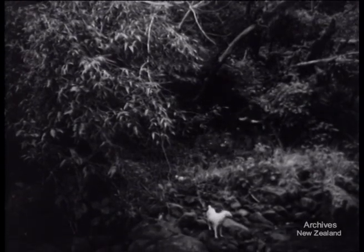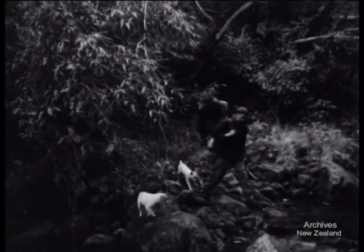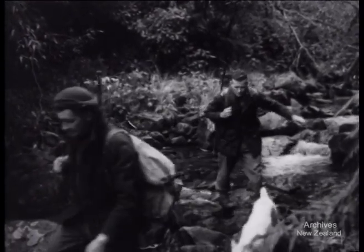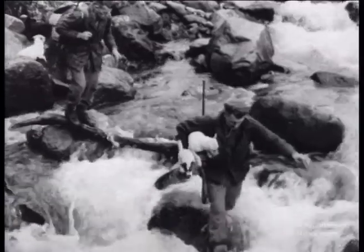With several days' supply of food and ammunition in their packs, the going gets tough at times. Creeks have to be crossed and recrossed many times, for owing to the nature of the country, they twist and turn in all directions. Sometimes a heavy fall of rain may cause a creek to rise several feet in a very short while, drowning stepping stones under a roaring torrent.